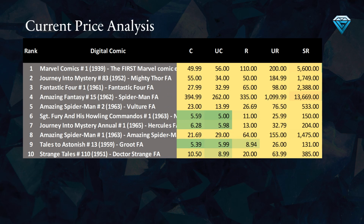This table provides an analysis of the top 10 most undervalued comics in terms of their current prices. A good value is generally considered to be 7 gems or less. Notable comics on the list include the common and uncommon variants of Sergeant Fury No. 1, Journey into Mystery No. 1, Tales to Astonish No. 13.